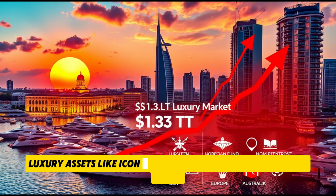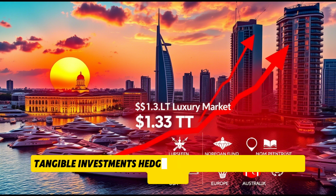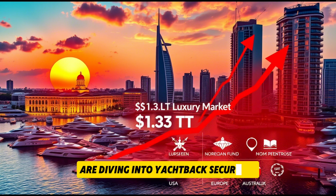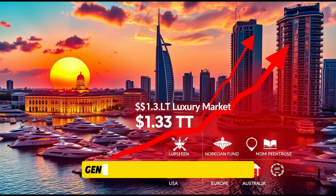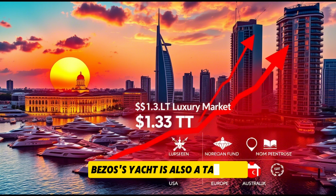Luxury assets like Icon are part of a broader billionaire trend. Tangible investments. Hedge funds like Bridgewater and Citadel are diving into yacht-backed securities, a $2.5 billion niche market with 7% yields. Private equity firms are leasing yachts to the ultra-rich, generating $500 million annually. Bezos' yacht is also a tax play.